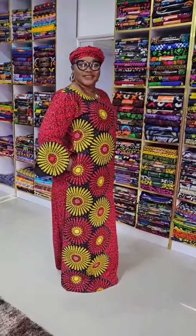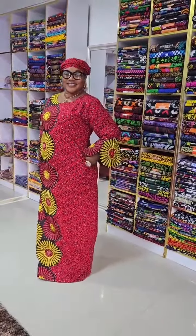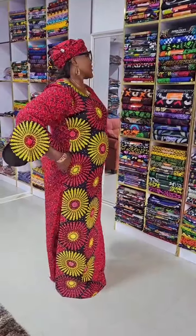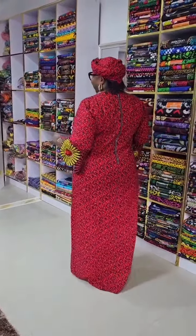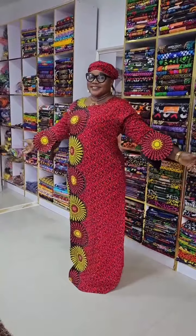If you are also a fashion designer, you want something to inspire you to bring out your own beautiful collections, these designs are super inspirational. They are going to inspire you to bring out those beautiful and lovely designs.